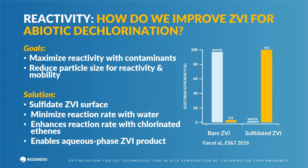If you look here on the right, this is a graph which was taken from an ES&T article that was published about a year ago by Fan et al. And it's really striking. If you look at these bar plots, the left is bare iron, bare ZVI. And what these researchers did was they measured the relative amount of the electrons or the iron which went to reduction of water and compared it to the amount of iron that went to the reduction of the TCE. And if you look at it, the upper 90% of the stuff actually is kind of wasted in producing hydrogen, and very, very little of the iron went to reducing TCE.